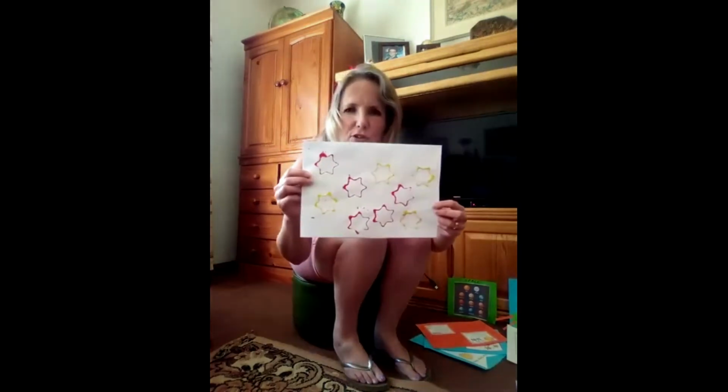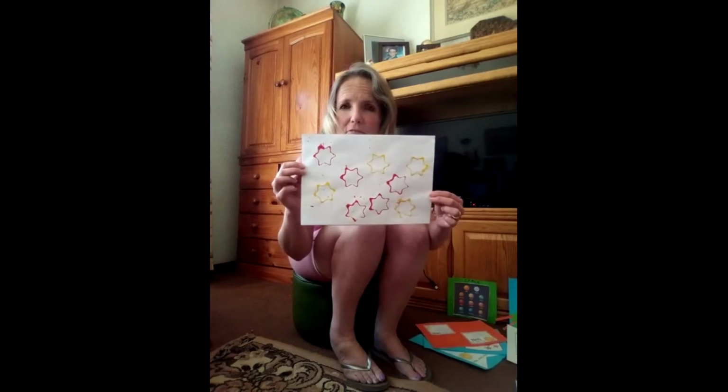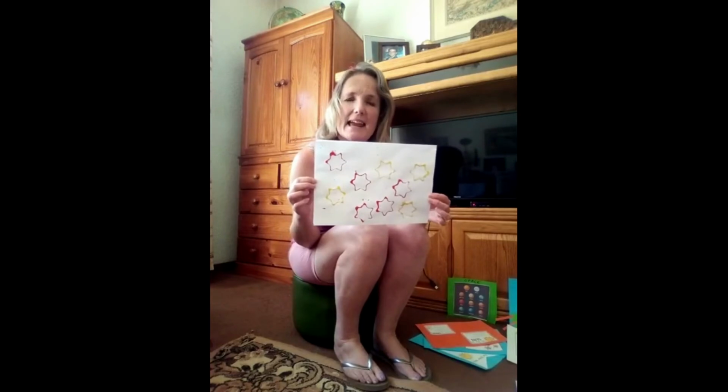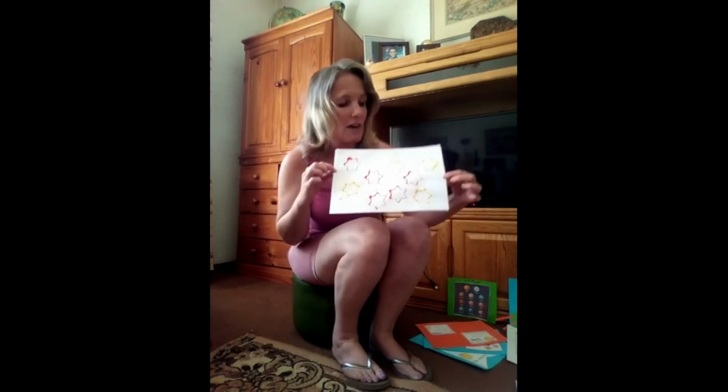So what I did was I had a star cookie cutter, and I dipped the star into 2 different colors of paints. I used red and yellow, and I made my very own star patterns on the paper. And you may remember the other day I told you that stars form constellations in the sky. Constellations are patterns in the sky. So this is like our very own star constellation. Lots and lots of fun.